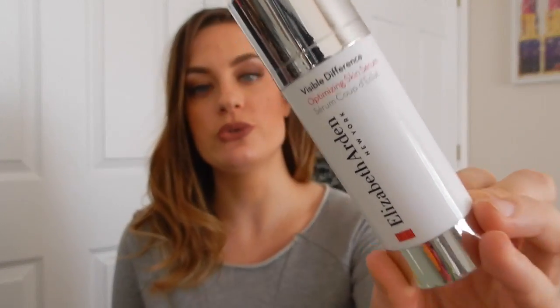This is a product that I've used before, and I finished another one up and I love it. It's the Elizabeth Arden Visible Difference Optimizing Skin Serum. And this is one of those products that I used and it didn't irritate my skin, which is the biggest thing for me. But I did notice a difference in my skin when I was using it. It felt softer, it just looked a lot better.